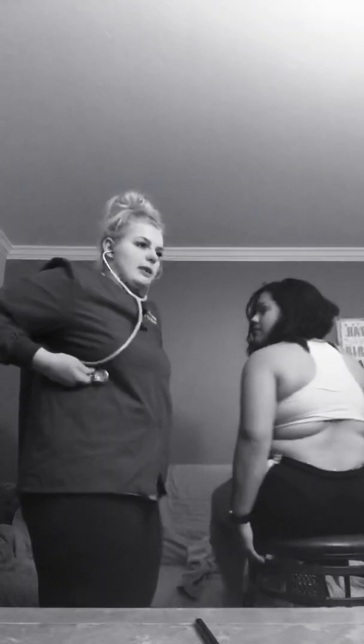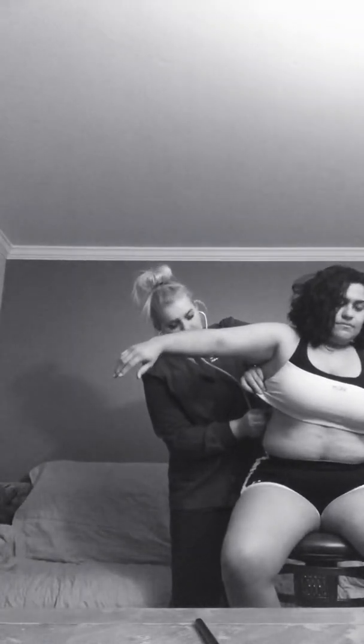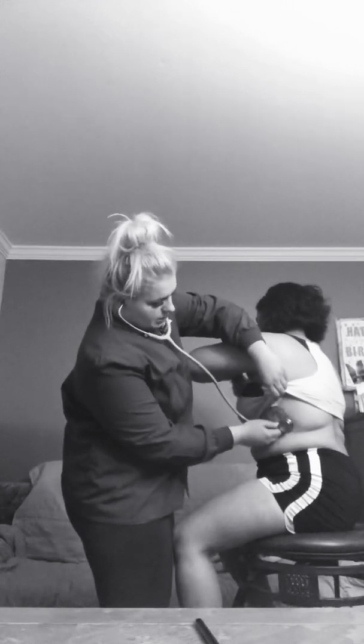Great. Now, since the right lung has 3 lobes, I'm going to listen to the 3 areas. Right side. Face a little bit more. So I'm going to listen to the right 3 areas, which would be right here, right here, and right here. And then the left has 2, so 2 areas that we're listening to right there.